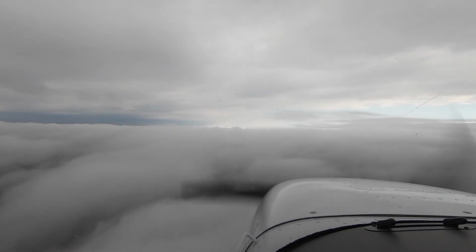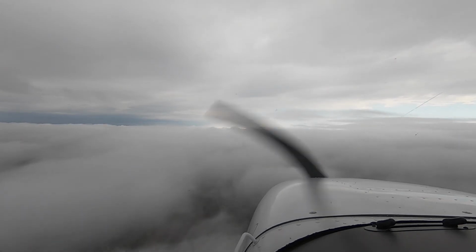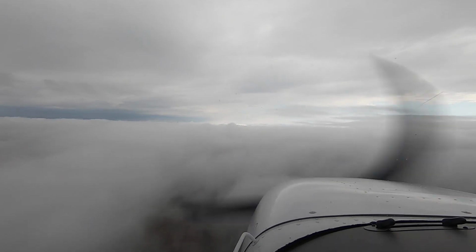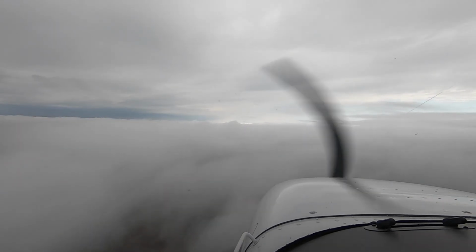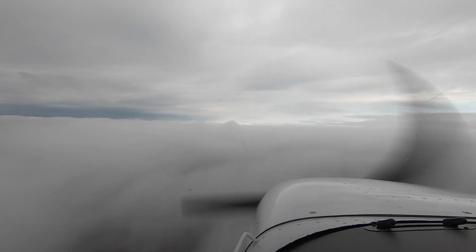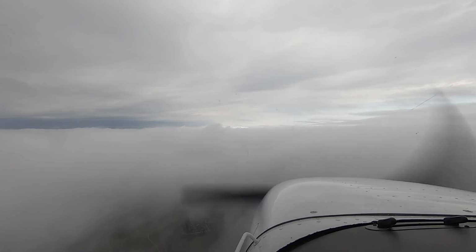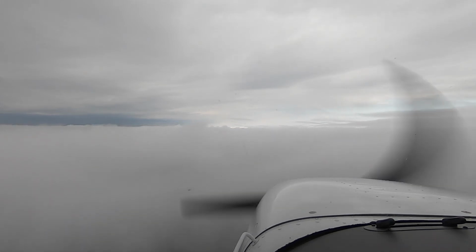This is so cool. This is fun. This is really cool. 1 Lima Uniform, traffic at 8 o'clock, 3 miles southeast, down to 4,000, Cherokee, overflight. Looking for 1 Lima Uniform. And they're this one. Tell them we have them on ADSB. Also 737 off the nose, 5 miles northeast at 5. So that's for us? Yeah, we have him inside. You can tell them we have ADSB on him. And we've got the traffic off of our 1, 2 o'clock right here. Oh, they got us.